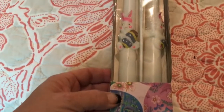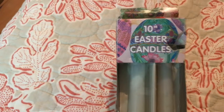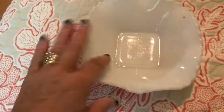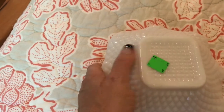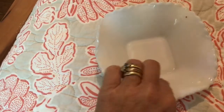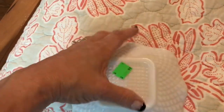Also, it's been a good time to find Easter stuff. I found these little candles, 10-inch Easter candles, because believe it or not, Easter will be here before we know it. And I think these were 50¢. Found this little white milk glass, and it was 99¢. And I want to say the day I went, green tag was 50% off. So this may have been 50¢, actually. But I like the little hobnail looking on it. That was real pretty.